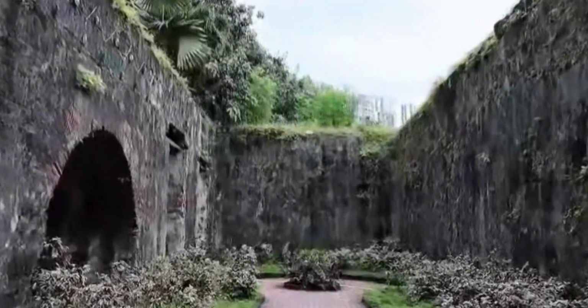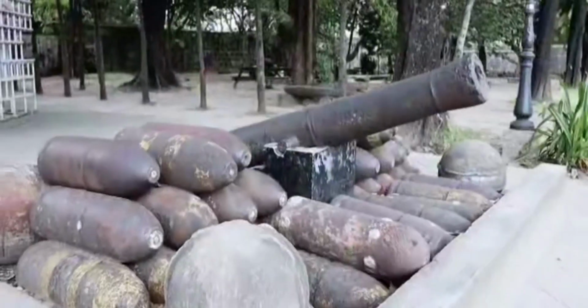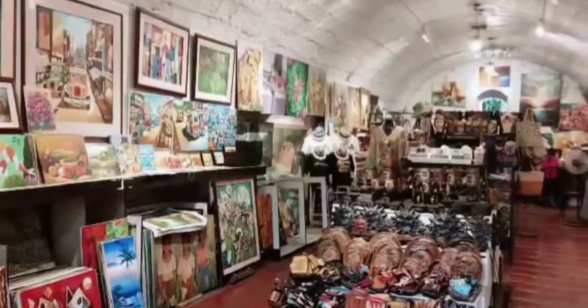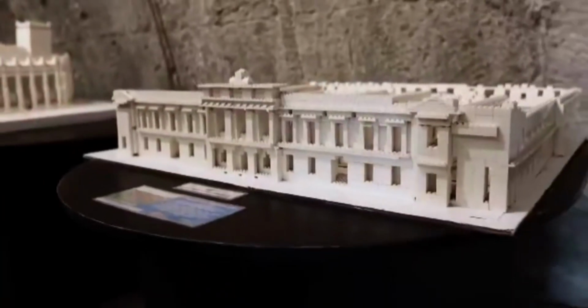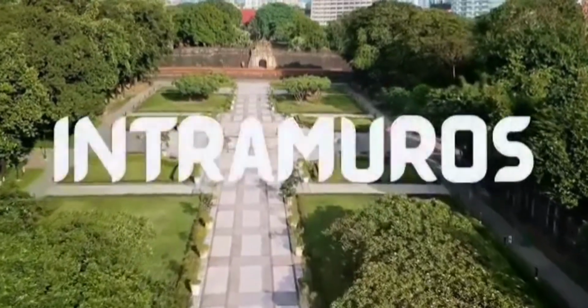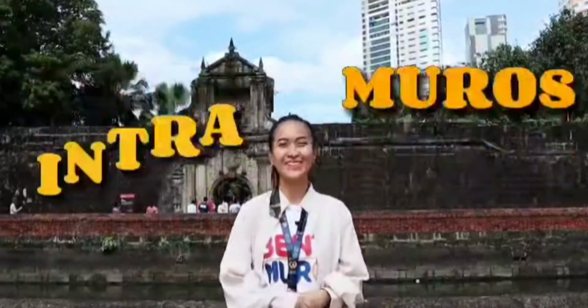Encapsulating diversified influences from Spanish colonial era to Japanese occupation, featuring the tales of survival, trade, and cultural interchange. This is Manila's Intramuros! Mabuhay! I am Kim Jim and welcome to Intramuros.